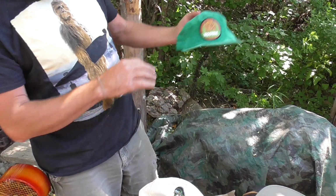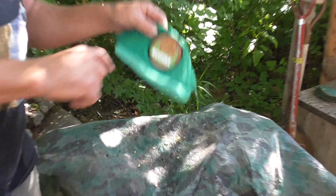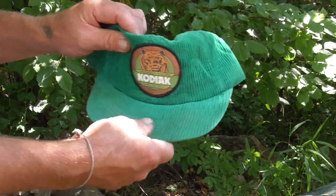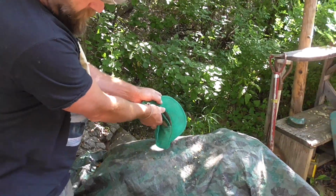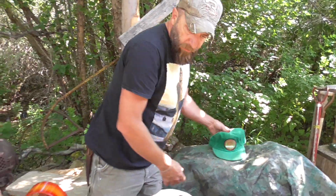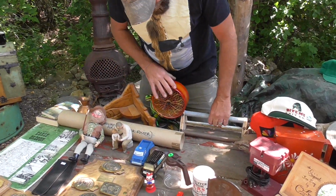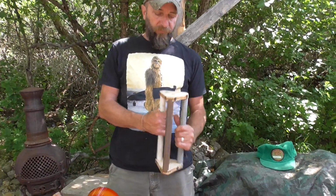This one's pretty rough. I'm just going to take the patch off. But it's got the little Kodiak, so I'm just going to take the patch off that and ditch the hat. That's too bad because it's old green corduroy. But man, it just went all over my everything else. Yeah, it's wasted. That was some of the junkier stuff, I guess.